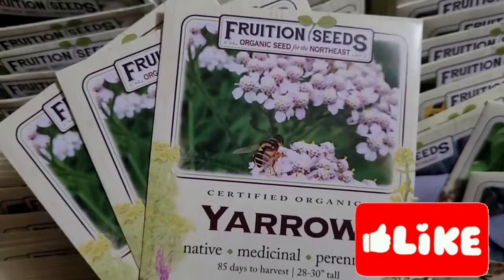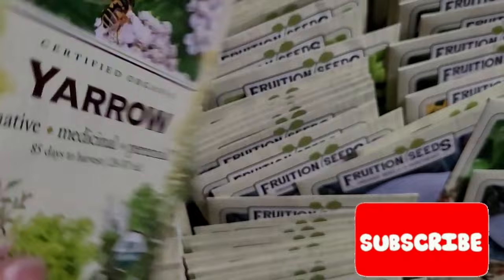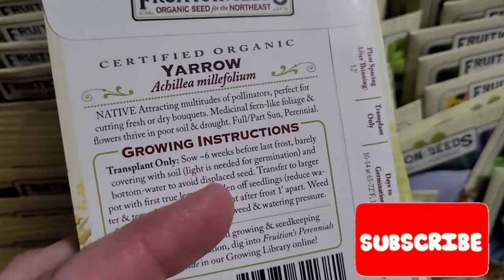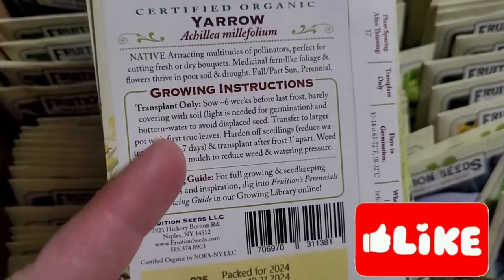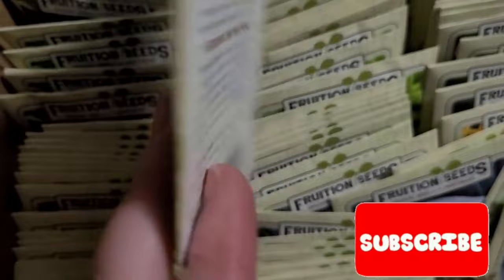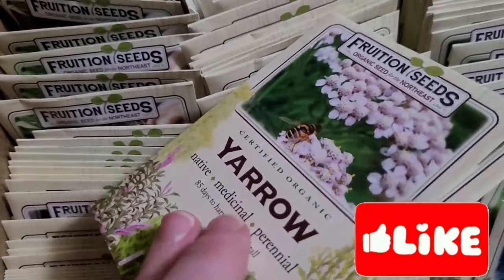I got several packets of this yarrow. And it is perennial, native, and medicinal. And I have actually not grown it. Actually, I might have grown some in a container once and lost track of it. It might be in my greenhouse. But I've never grown it and actually used it, so it's going to be a new experience. So you can grow alongside me and we can experience this plant together. And it does say to start them 6 weeks before the last frost, barely covering with soil, transplant only. So this is going to be taking up a little space in the home before the last frost. But I think it's really worth it, especially with it being medicinal and perennial and native and pollinator friendly.